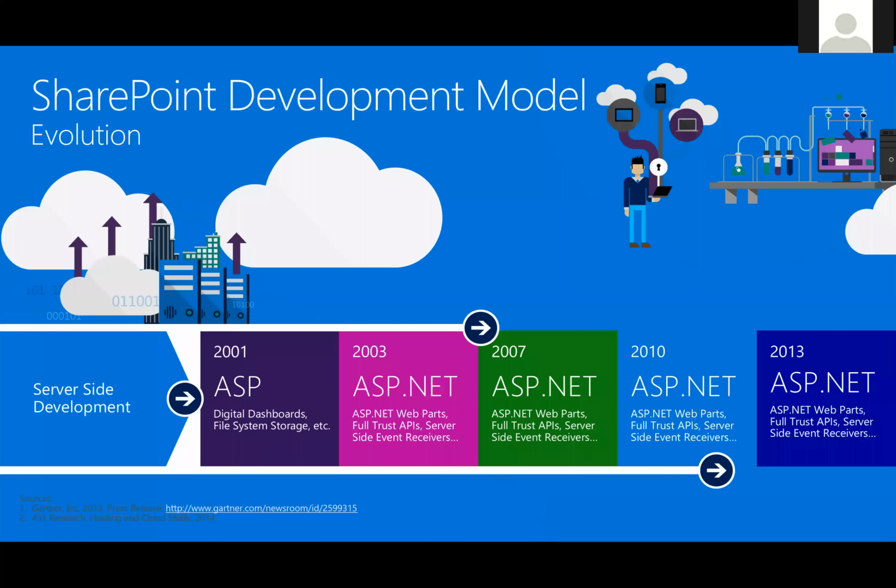And the way that I like to think about SharePoint development and its extensibility models is really, if we go back to Portal Server 2001 and Portal Server 2003, that's where I talked about how SharePoint grew up with WordPress and WebSphere and other content management systems in that server-rendered era.